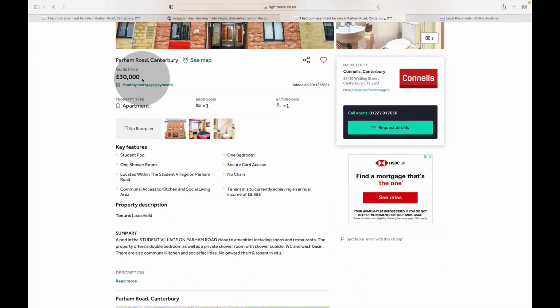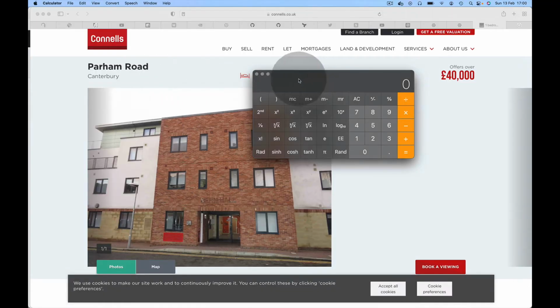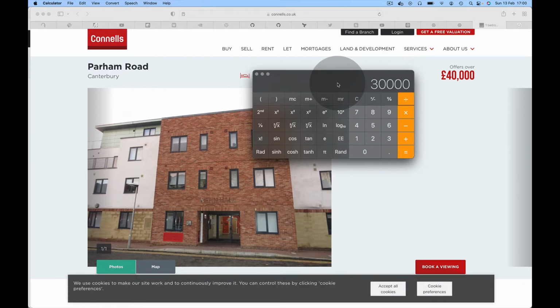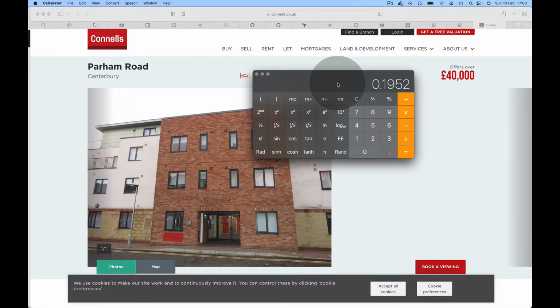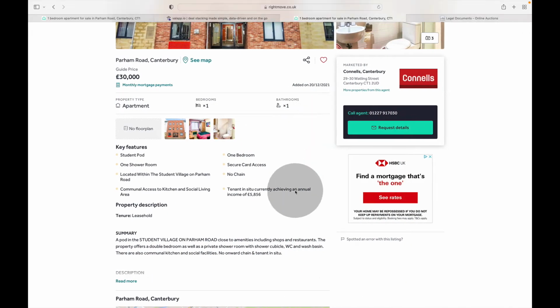So straight away you're making a decent return. Let's see what the yield is on that. So it's 5,856 divided by 30,000. Yeah. So 19%, almost 20% yield. That's not bad. That is not bad at all.